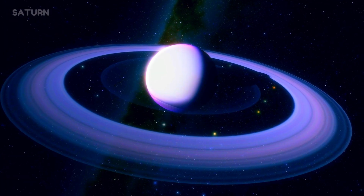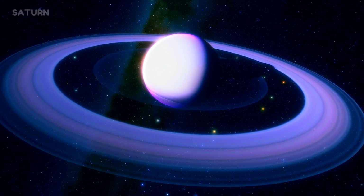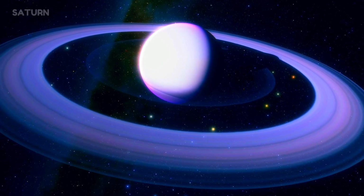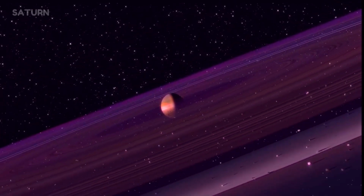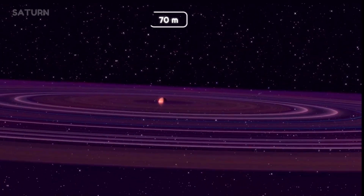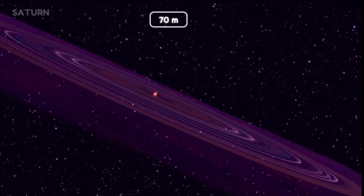Adorned with thousands of beautiful ringlets, Saturn is unique among the planets. As we already know, it is not the only planet with rings made of chunks of ice and rock, but none are as spectacular or as complicated as Saturn's. The largest ring spans 200 times the diameter of Saturn, but the average ring thickness is only 70 meters. Some of the Saturn ring materials are smaller than grains of sand.